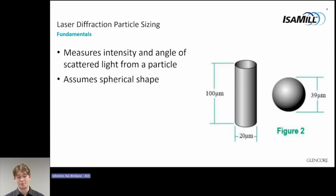Now, let's convert this particle to a sphere with an equivalent volume. This would result in a 39 micron particle size, which is very different to the cylindrical particle as we've shown before. This conversion forms the basis for how laser sizers report measurements on particle size.